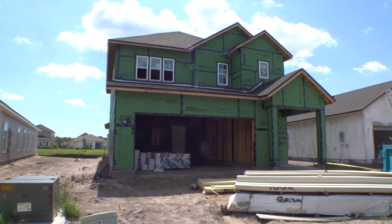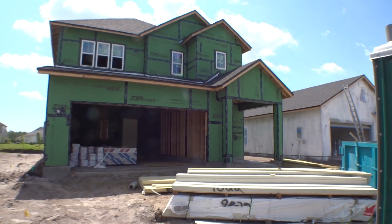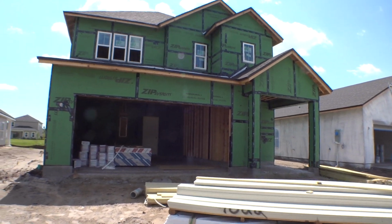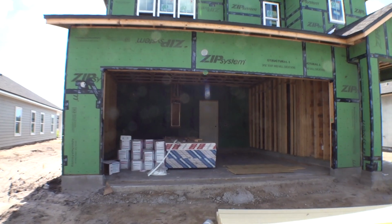So he and I just chatted today about the insulation going in on Friday, sheetrock by Tuesday, because he's got to get an insulation inspection before the sheetrock goes in. The county wants to look at that before they cover up the walls, okay?